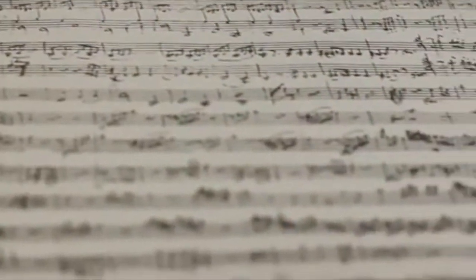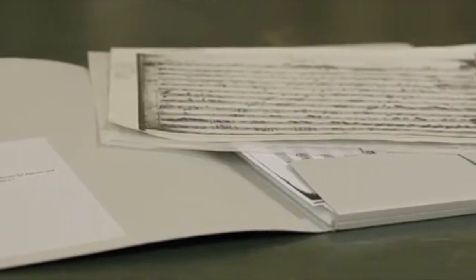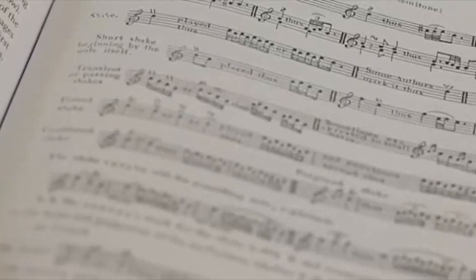We visited Salzburg several times during the 2 years prior to our recording, and the Biblioteca Mozartiana became a familiar home base for our research.